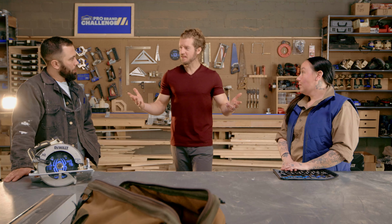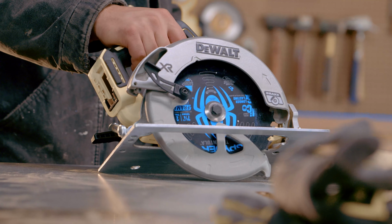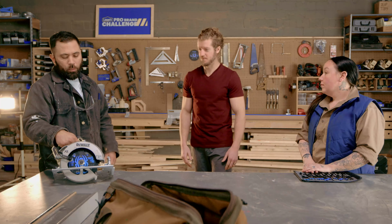So you guys had a few days to test out these Spyder tools. I want to know what you think. I was skeptical at first that a new blade would make a huge difference, but it took everything I could throw at it. Really clean cuts, very smooth. I think I'm converted to the Spyder blade. Love to hear it. Jamie, what do you think?